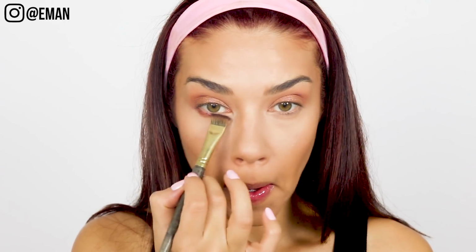So pretty. And then once you have that on your lid, just go back with that first blending brush and just kind of work both colors into each other so everything blends beautifully. I'm taking a mix of all those same colors again, but going in with a slightly different brush this time so I can just sweep those colors a little bit along my lower lash line.